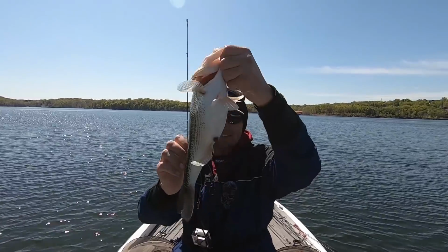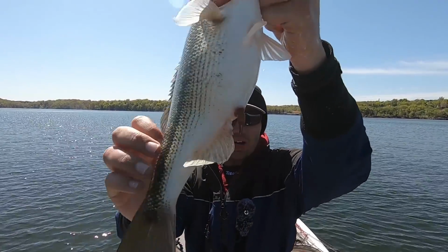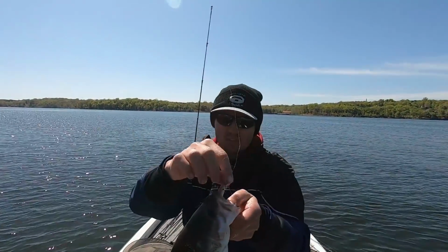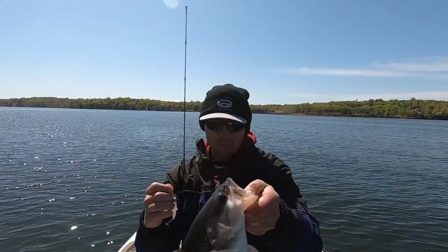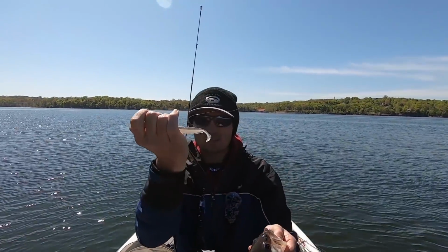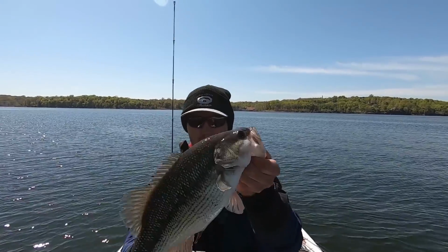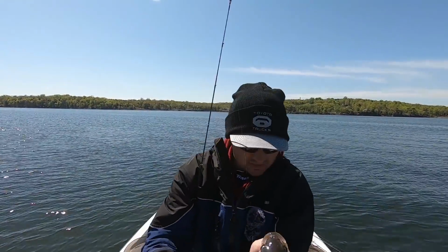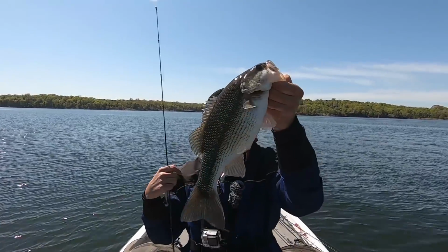Actually, look at that right there, guys. Do you see that? There's a crawfish pincer sticking out of that fish's butt, but he's crushing that swim bait. But do you see that? They are eating crawdads down there for sure, but they're eating that swim bait. I'm fishing this thing pretty close to the bottom, but it seems like they're actually eating crawfish, which is crazy, and that's probably why they're so fat.